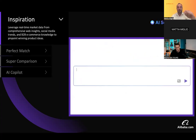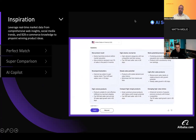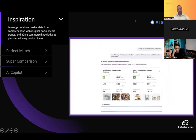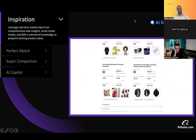Here we input, I want to find potential bestsellers for Christmas. Wow, very generic. The AI agent will give different sourcing strategies based on industry know-how. Here we choose new product resell. All the information will be structured into factors such as price, sales volume, search volume, niche score, etc. The process to find winning products is now clearer and simpler.